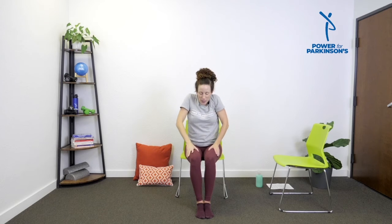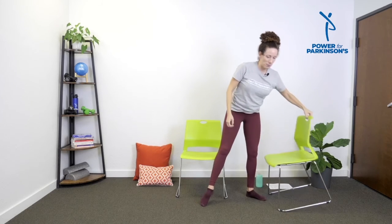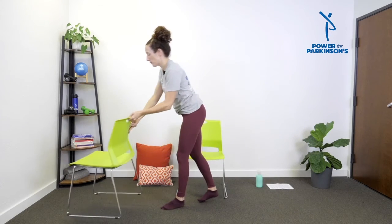Roll your shoulders up, back, and down. And let's all come up to a standing position. If standing isn't for you today, there is a way to do this in a seated position. No worries at all. And I'll demonstrate that in just a moment.